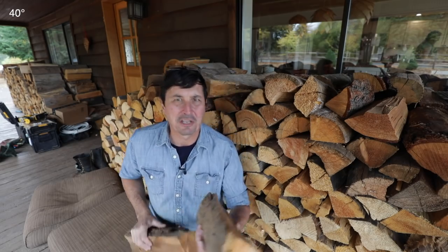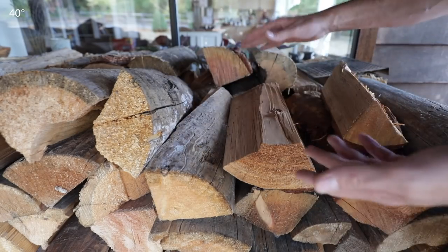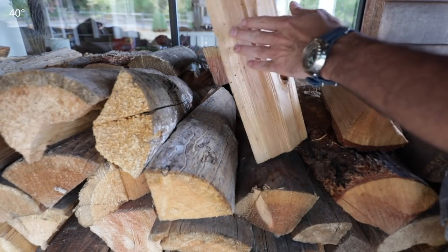So, all right, let's get to our kindling. The wood you see here on the porch has been drying for, this will be its third season under cover. So it's very, very dry. What I look for in your kindling is stuff with straight grains.